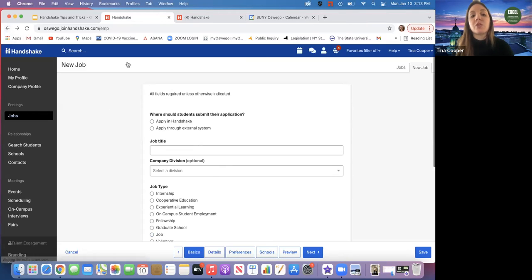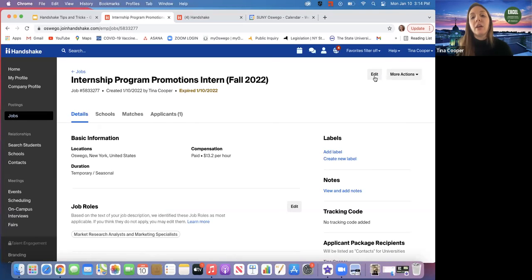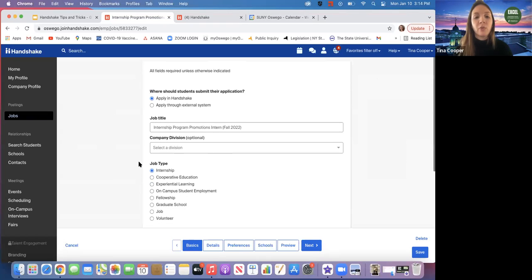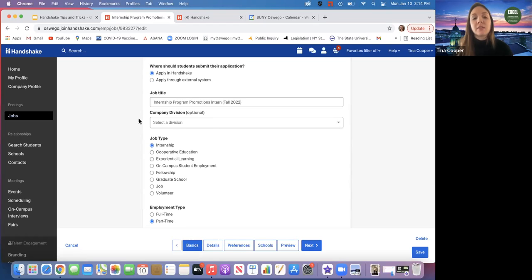So going back to the position that I do already have, you're going to see it looks very similar. I went ahead and I posted this position. I'm going to go to edit mode so you can see that same frame of view that you had before. We want to make sure that everything in here, there are certain things you want to be aware of, like making sure you're choosing the correct job type. And I know, is a volunteer position a job? No, but for the purposes of Handshake, it refers to everything as a job.